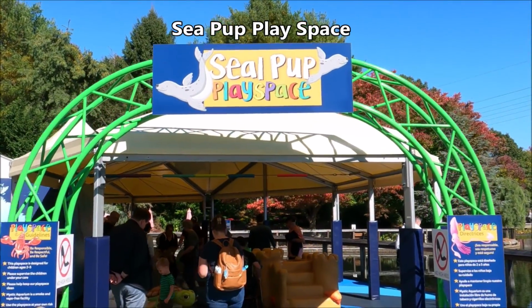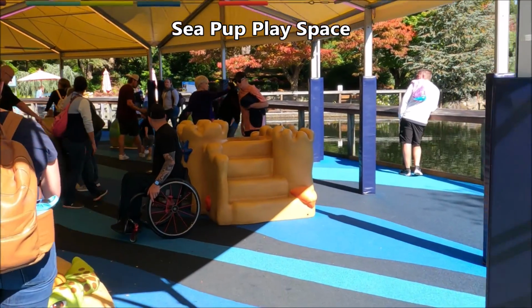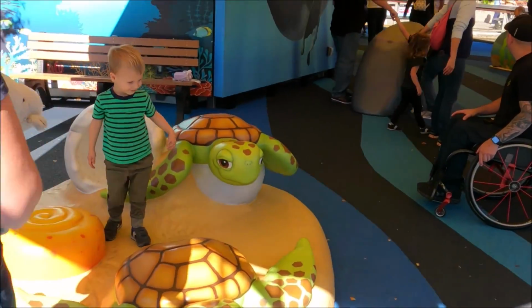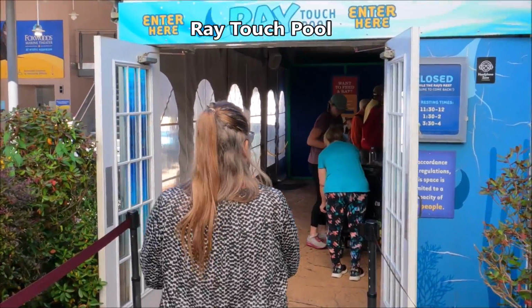This is the Pup Play Space, which is a place where little kids can play on some steps and sea turtles and slides. Here's their ray touch pool tank. You walk in here and you can see rays and touch them.